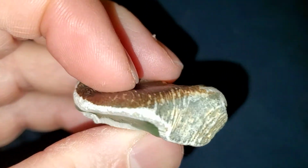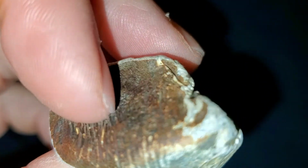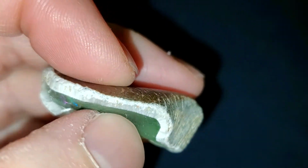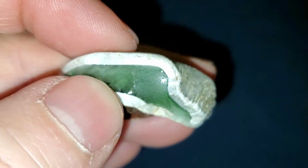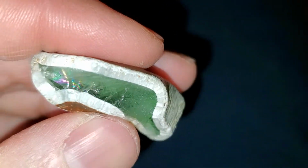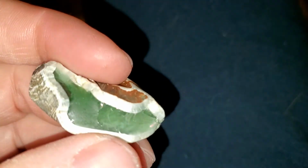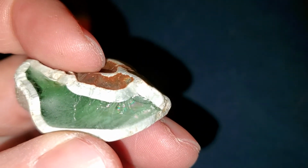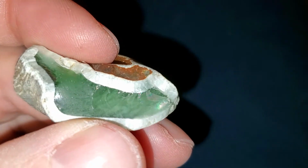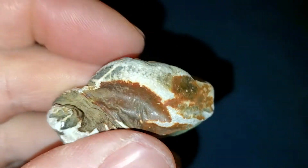I'm not sure if it's agate, or a friend of mine, Brian, thinks it's slag from a fire, and I could see the point of that. I guess you could say it might look like a bottom or a part of a glass bottle or whatever, but what could be this stuff around it?